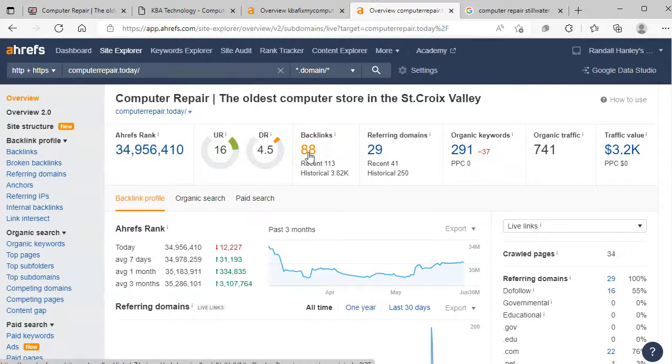They have less backlinks, which is not a bad thing. They might have higher quality backlinks. We'll go into that in a second. They have more keywords, and they're getting almost 741 traffic. That's almost 10 times what you guys had. You had 80 something, right? So we want to figure out if they're doing so well, what do they have that you guys don't?